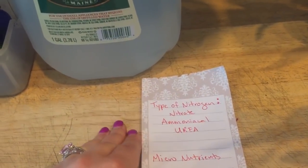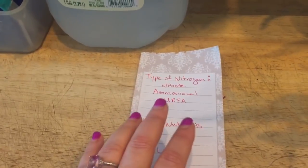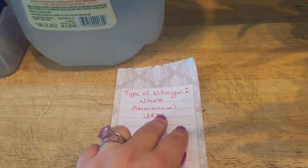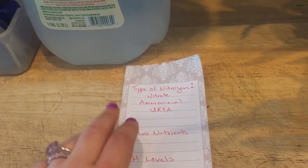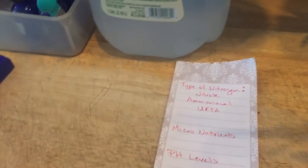Now, nitrogen is not the only type of nutrient that you need, obviously. Everyone knows the 3, N, P, K, but plants also need micronutrients. So if you're going to choose a fertilizer, it's not just important that you know what type of nitrogen you're getting, but also, if it doesn't have micronutrients, if it's just the NPK, you have to make sure you then get a supplemental fertilizer with micronutrients, and that's what I do.